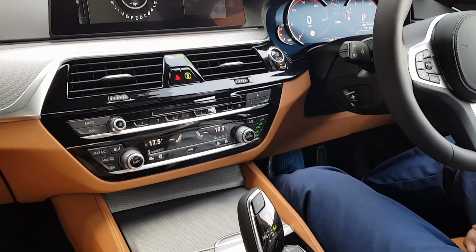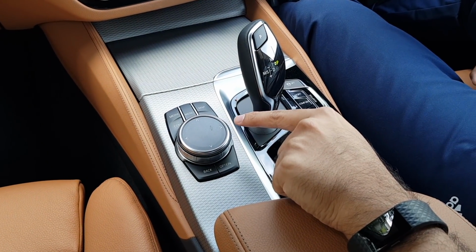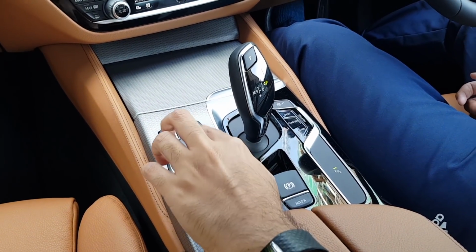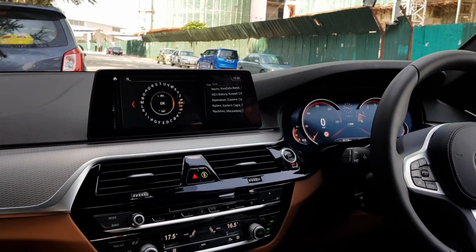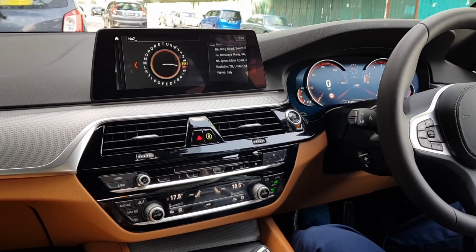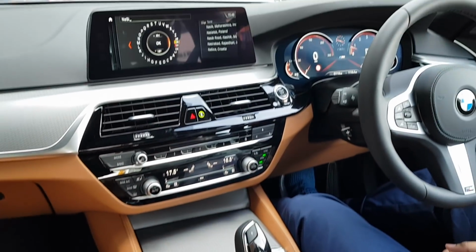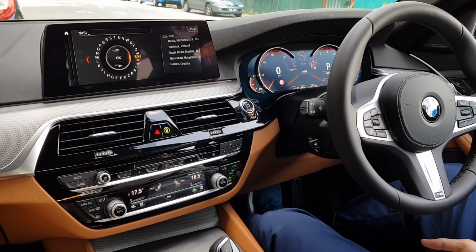Another interesting thing is now this surface of the iDrive knob is actually a touchpad as well, so you can write. M. Q, no, delete. A, Z. Oops, delete. That's the issue when you're not left-handed and you have to write with your left hand. Space. You may end up writing like you're dyslexic.